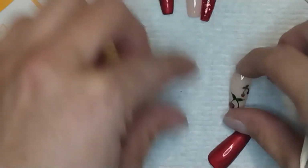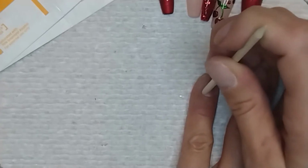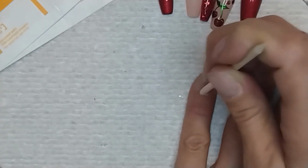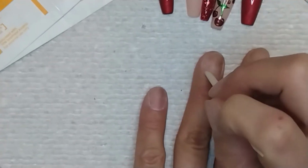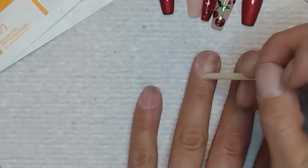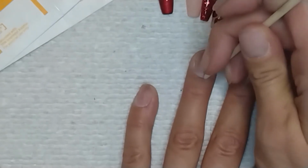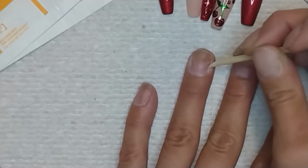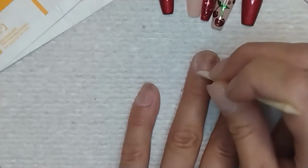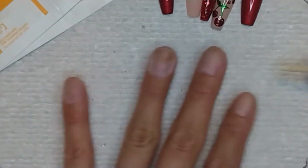That is the main starting point for anybody who's going to do their nails. You need to be pushing back your cuticles. I turn it to the side. Going like this really bothers me. The wood ones are kind of sharp, so just be careful. I kind of turn them to the side and help pull back the skin.